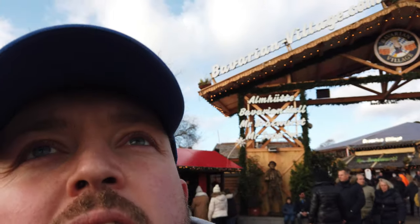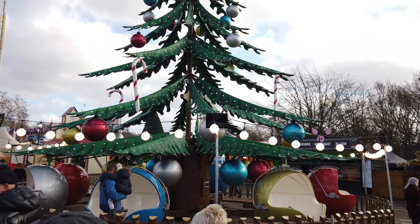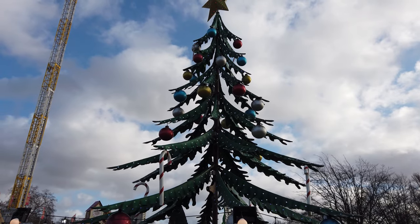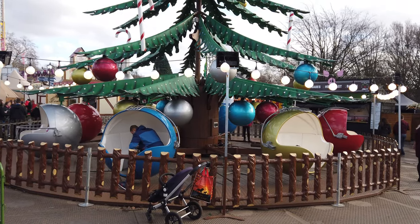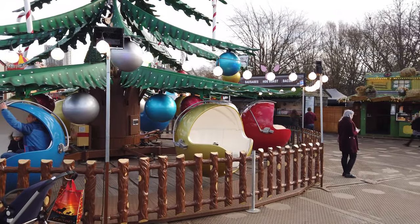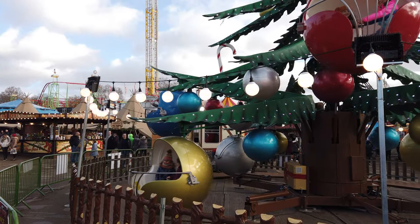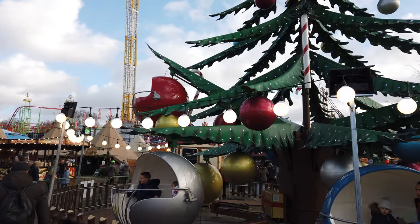Now I am loving this kids ride. Let's have a look at this in action. Very festive. Let's have a spin. Look at that. How class is that? Christmas tree ride where the kids go in the baubles and spin around. Love it. How cool is that? The baubles go up and down as well. Love it.